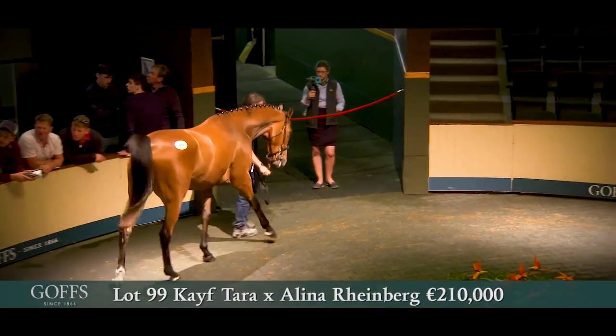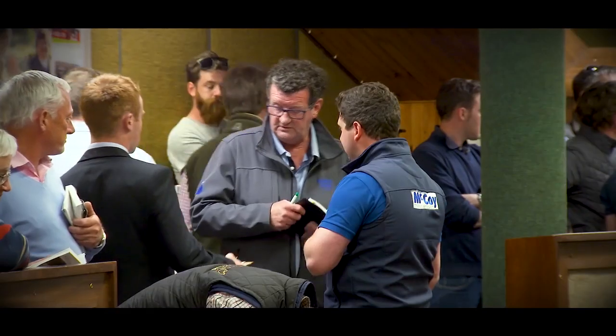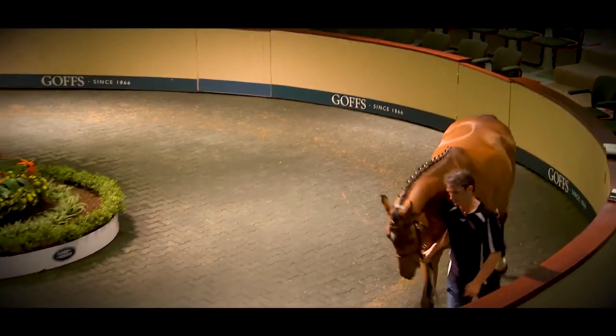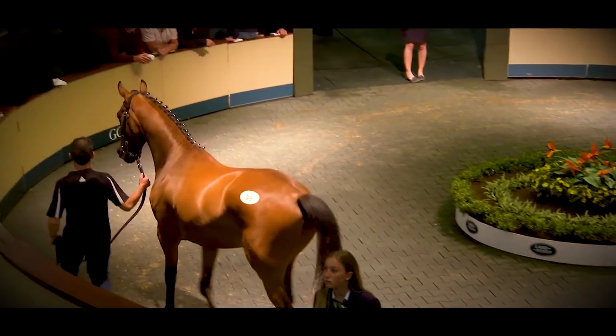At 210, O'Donovan is in. Here we go. At 210,000 euro and Aidan Murphy, thank you sir, on the telephone. 210,000 buys. Nice horse, full brother to a good horse. He's going to be trained by Ollie, hopefully, and go from there. Lots of individuals there for the best, and from the middle market to the top there's more than one buyer for every horse.